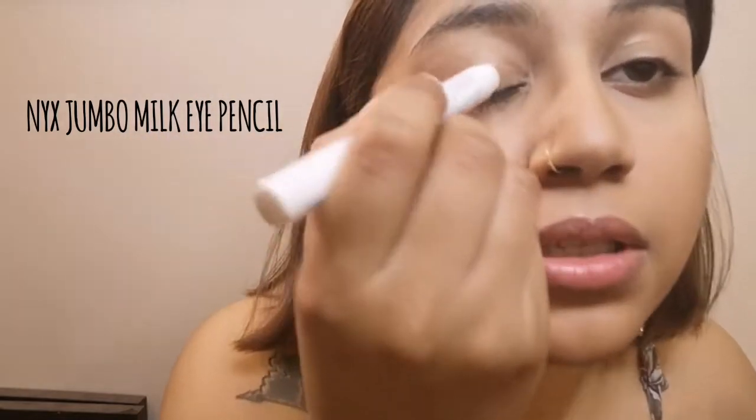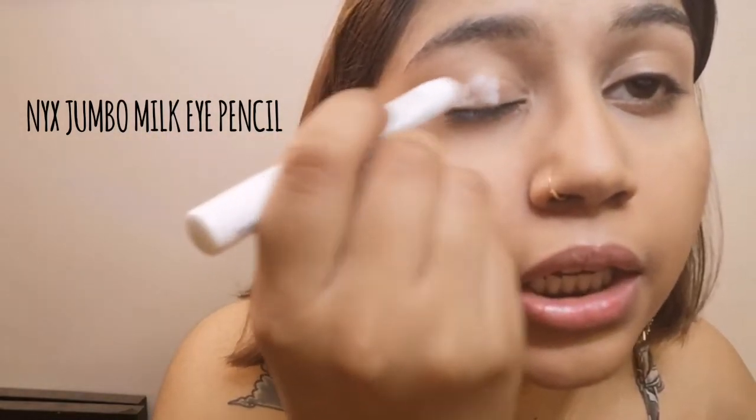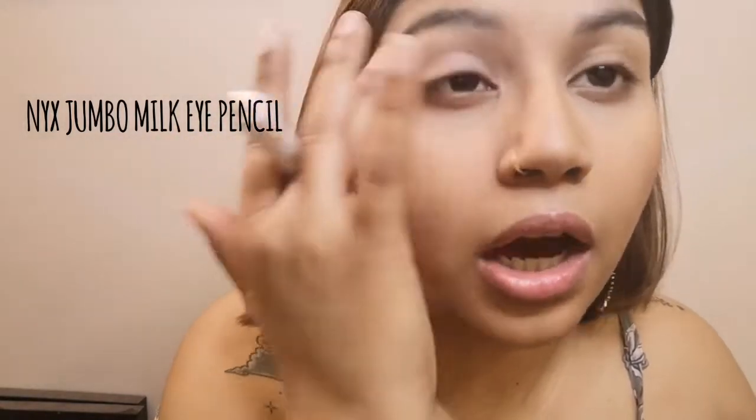Okay, so first thing I'm gonna do is go in with the Jumbo Milk Primer, or well, it's not really known as a primer, but it's a jumbo eye pencil. I'm just gonna go directly in, because I want a super light base so that when I do the eyeshadow, it is as true and as poppy as possible. I honestly have been dying to get this.